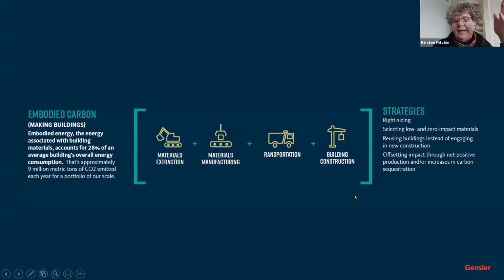So what are some strategies that we can use to help reduce the embodied carbon footprint? First of all, there's the whole idea of right sizing: designing for a proper space. Don't build or kit out more than you need. I think this is one of those really interesting things, where the whole idea of open plan actually was using less stuff.